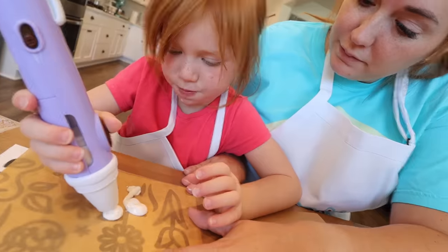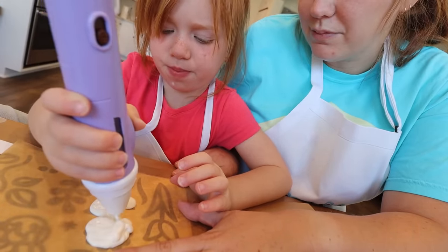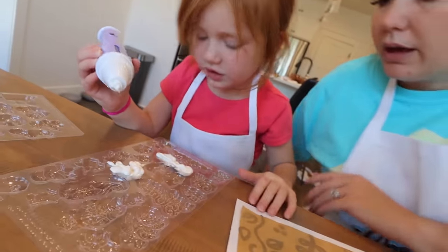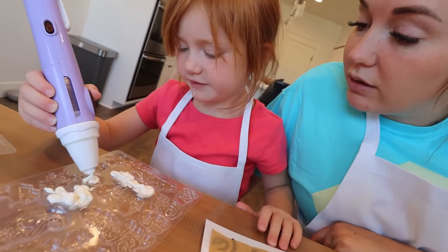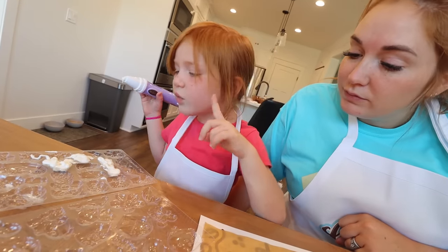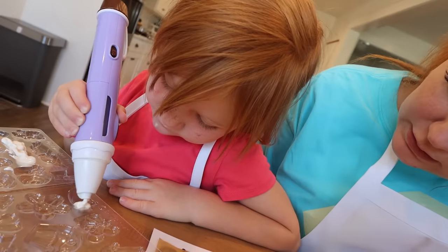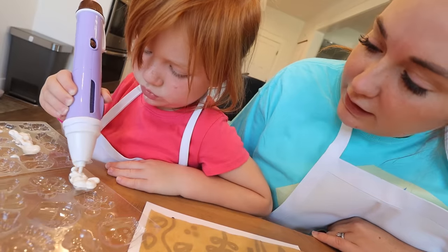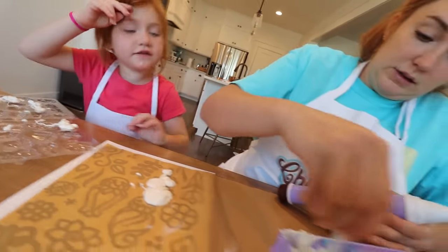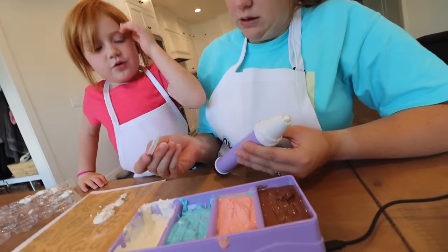Good job. Good job, Adley. That looks so cute. Done. Okay? I want to do something on here. Because these are small. How about the smiley face? Yep. We got a little bit of chocolate left, so we have one more. Okay. We could do a star. One star. Okay. Nice. Good work. Now, what color should we do next? Let's do blue or chocolate or pink. Blue.